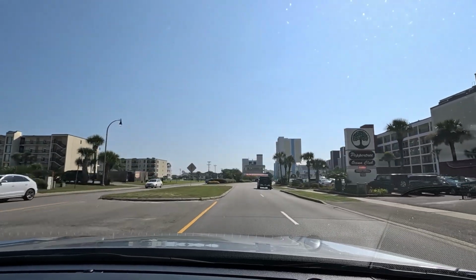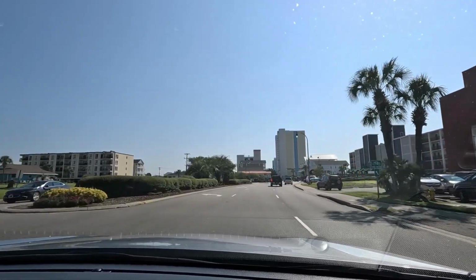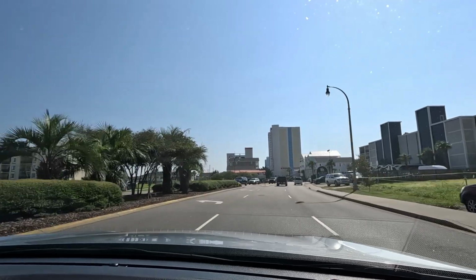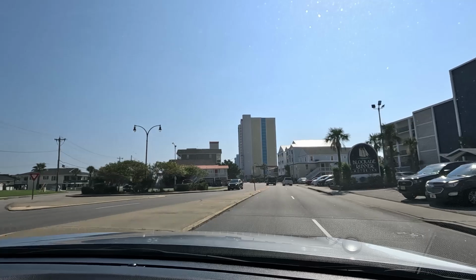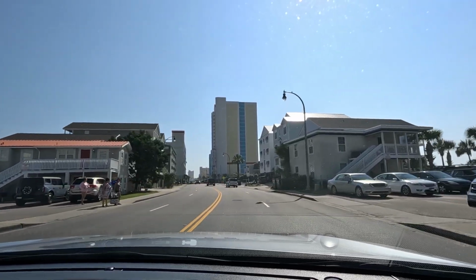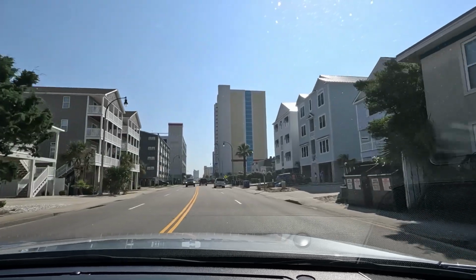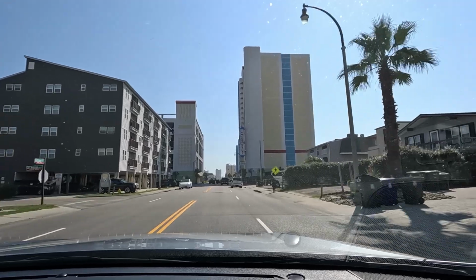So I do like North Myrtle Beach. It has a charm to it that some other areas don't have, in that it's a little more relaxed. It's a little more chill. It's just a really nice, relaxing environment. Also, there's a little less entertainment in this area, but that can be a plus because you don't have as much crowding, and it's a little quieter, it's a little more family friendly.